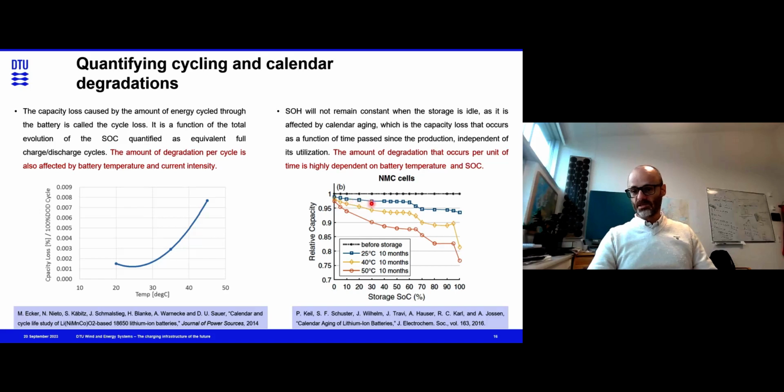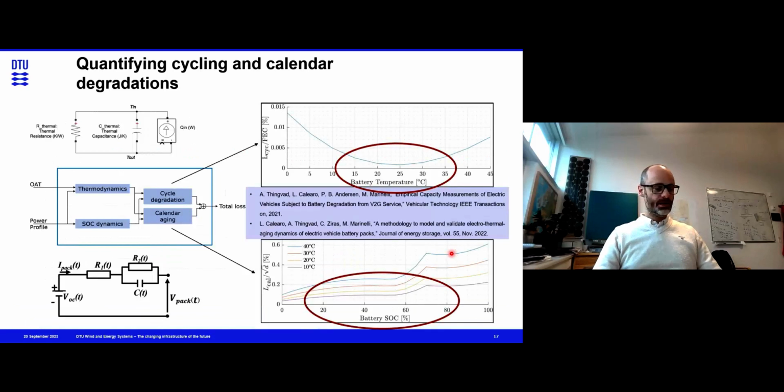Practically, it means that the lower the state of charge at which you keep your cell, the smaller the amount of health that you will lose over time, while the higher the state of charge, the higher the loss. And there is quite a monotonic trend, in the sense that the higher the temperature of the cells, the higher the loss. Now, don't be concerned by these huge gaps. A relative capacity of 80% means that the battery has lost 20% of its life, which is the case if you keep a battery almost entirely fully charged and at 50 degrees for 10 months, which for an electric vehicle is definitely not the case. But it's important to stress that temperature for calendar and state of charge play a very significant role in terms of degradation.